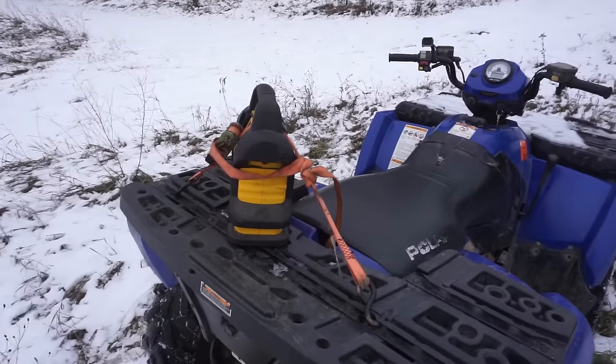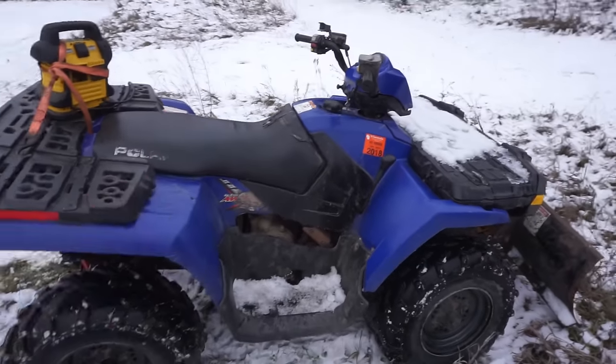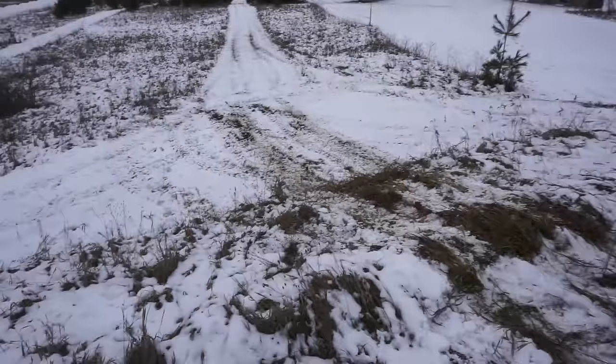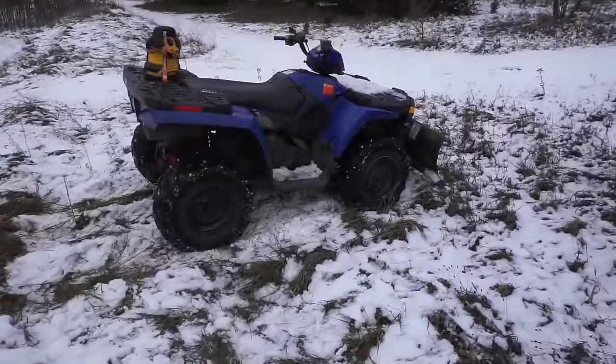Alright, this thing's making a beeping sound. It's getting really annoying. But as you can see, 4x4 is working. I took it out of 4x4, tried to climb up the hill. Back tires were just spinning. Put it back in 4x4, and it climbed up the hill easily. So that confirms 4x4 is working.